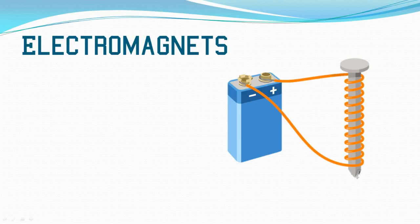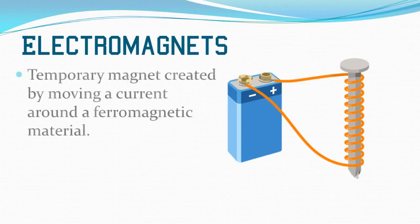Electromagnets are another way to create magnetism. A temporary magnet is created by moving a current around a ferromagnetic material, so in this case an iron nail. So we have the electrons travel through. They're moving in the same direction and they're traversing around the coil, which is around the ferromagnetic material. This will only work with something that has iron in it, since ferromagnetic materials can become temporary magnets.